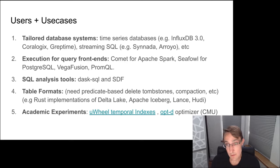So here are some interesting use cases that people have done. I think this is giving you a preview, frankly, of what's going to be coming in the rest of the seminar series. We've had people who use it to build entire database systems, which we'll talk about, right? There are some examples here, including streaming, as well as more classic analytic systems and time series databases. People also used it for its execution engine and for various front ends. Andy mentioned Apache Spark, Comet for Apache Spark, which we'll talk about later. And there are several other ones, including Postgres accelerators and visualization language accelerators, DataFusion.